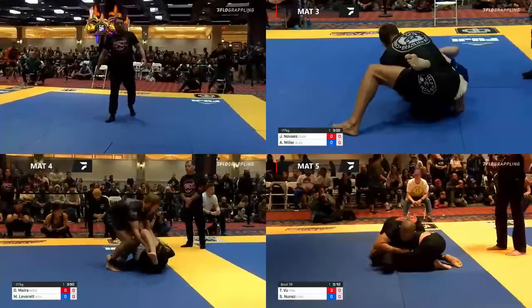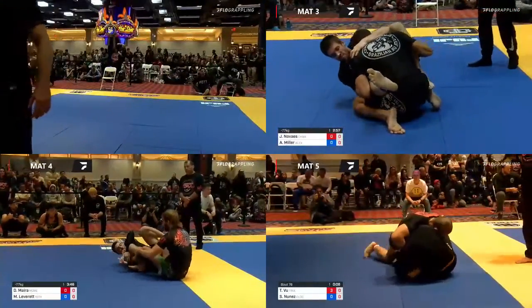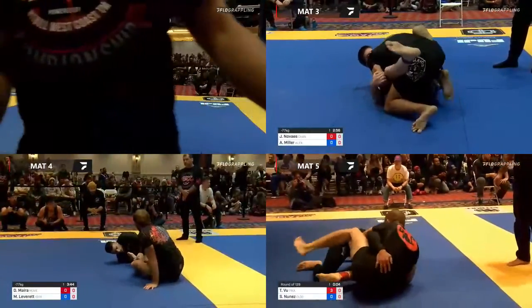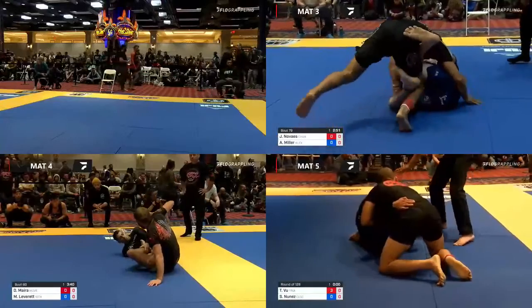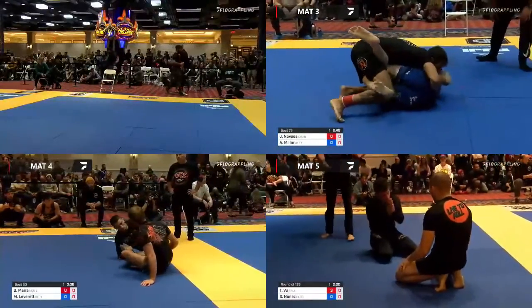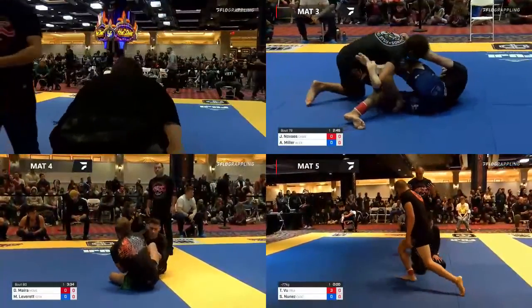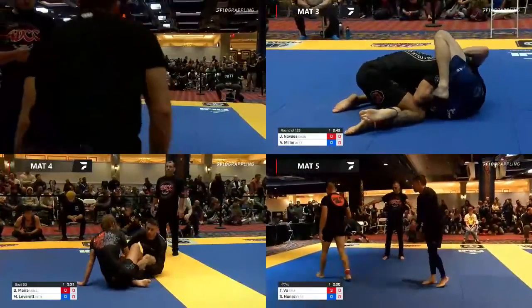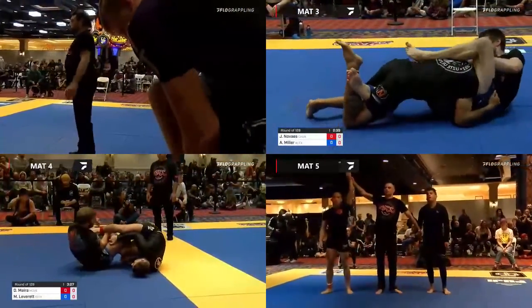Just discussing how it's been a frantic morning so far, and all 5 mats have been just pumping, and there's plenty more to come. As you can see, just looking at 4 of the 5 mats simultaneously running as we're here at the Showboat Casino in Atlantic City, New Jersey. Yeah, the brackets are humongous. You can see those now.